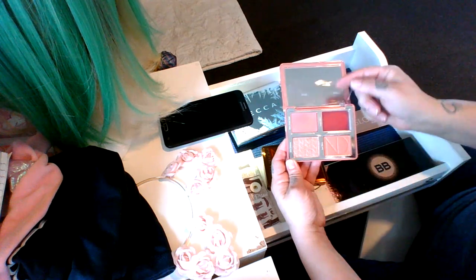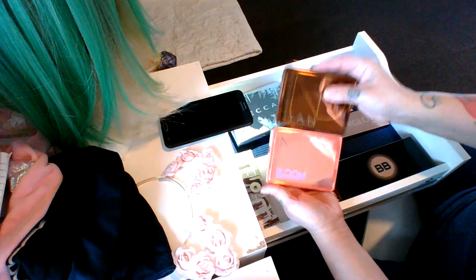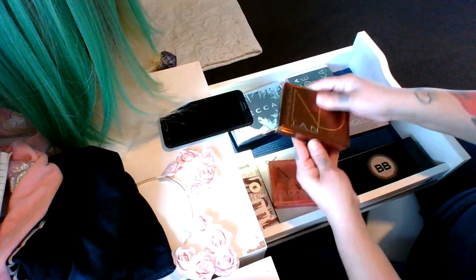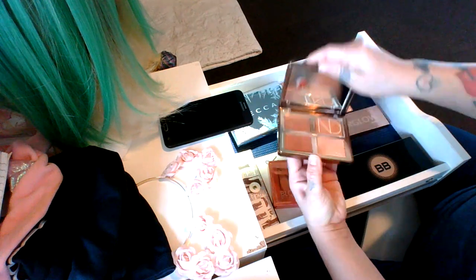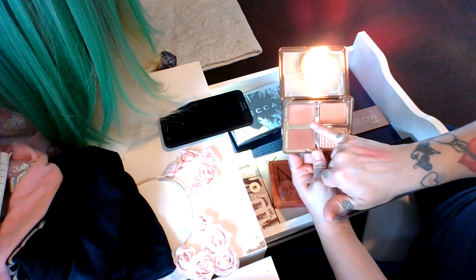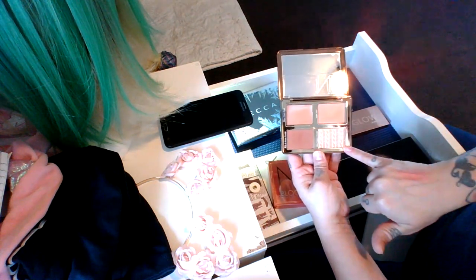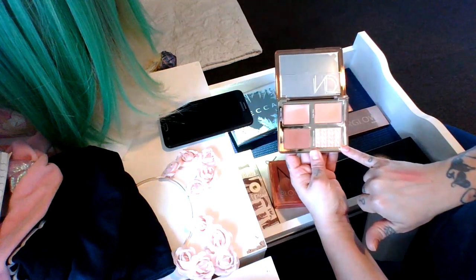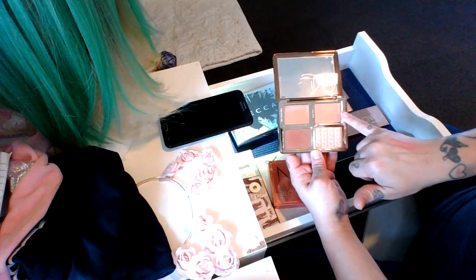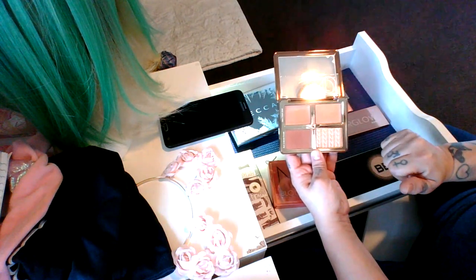And here's my highlight. If I do my face, I usually go at my face with just these two. I could do blush, highlighter, and bronzer just with these two. So here's the tan. Here's a glow cream. I use this, it says base, before using this one. This one's a little deep for me, but I would use this on top of this in the summer so I can have a nice bronzy glow.